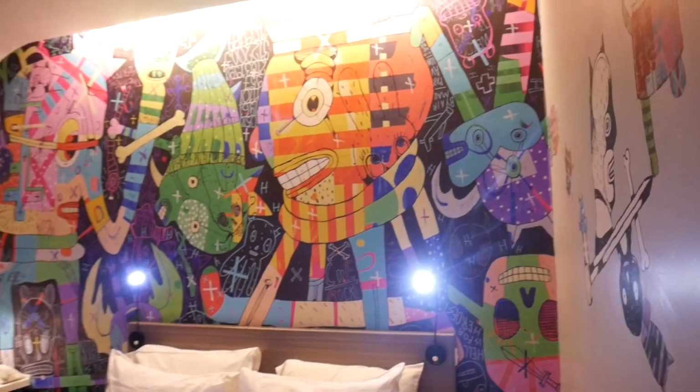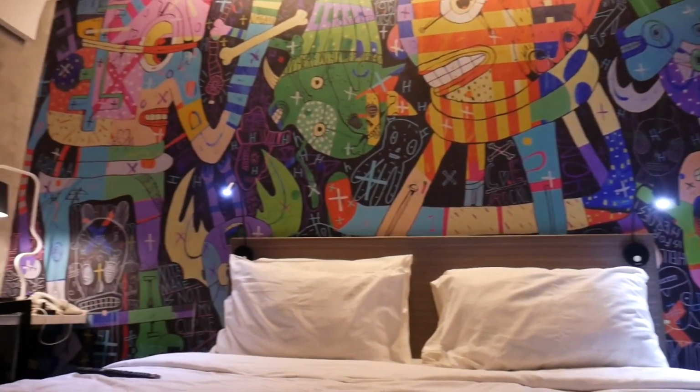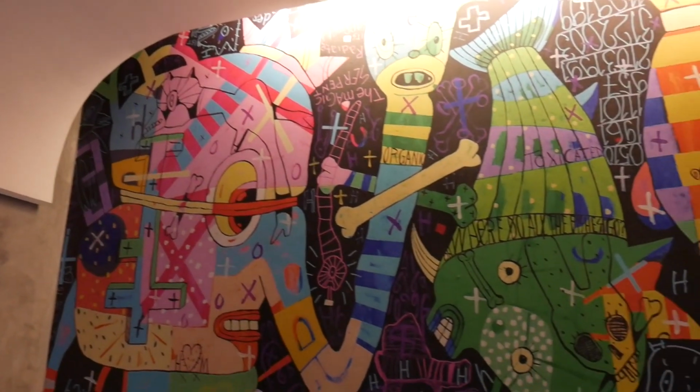So this is the shower and the toilet, but the most important part of the hotel and what excites me the most is the room's individual designs. So all the rooms here have different designs and they have these crazy paintings and very colorful ones. I want to see what's mine. The room that I got is so colorful and the illustration is so playful. Oh, nice! It's a whole wall with all this painting.